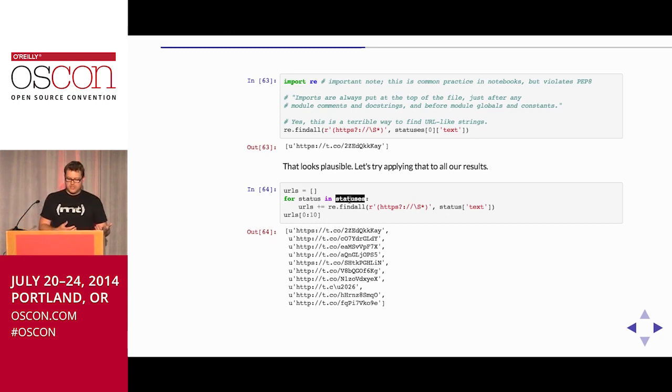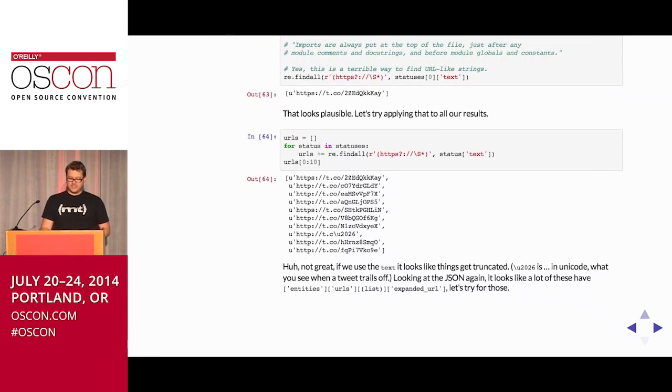So I'm going through the statuses, and I try to do a find all. And it looks OK, but there's these weird things. It turns out that slash U2026 is, anybody know what that is? That's an ellipsis in Unicode. So when a tweet gets truncated at the end, they throw in a dot, dot, dot. And if the last thing someone tweeted was a URL, it gets cut up. OK, so that's not great.